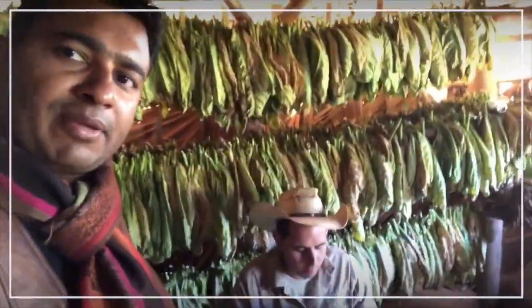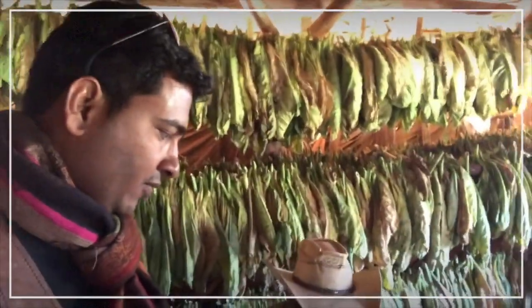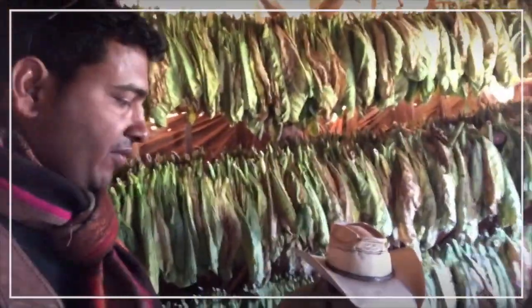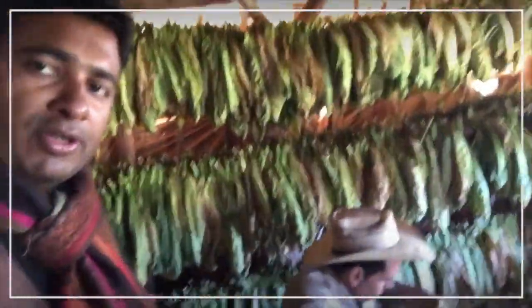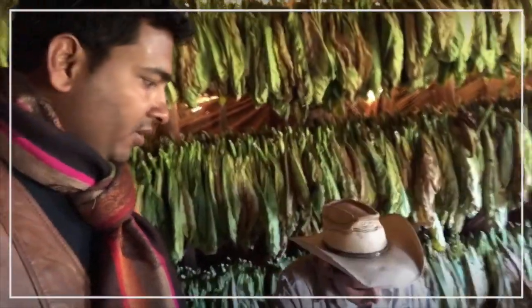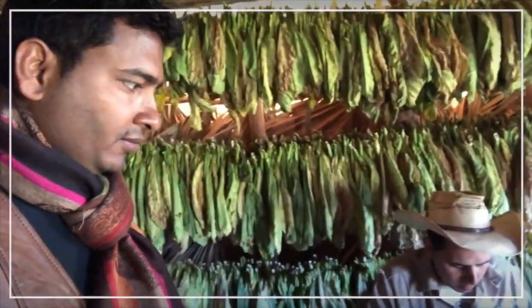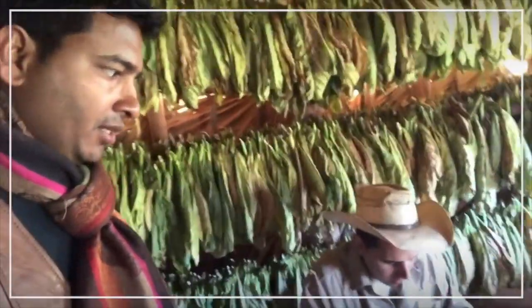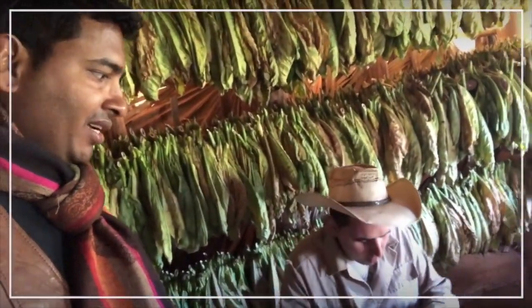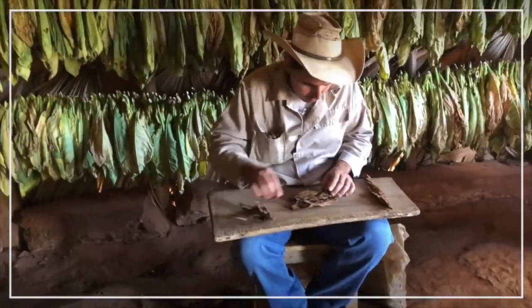So, what is the stem in between the leaves? My friend is saying that this has almost 75% nicotine. So he has removed that for me because I'm not a smoker. Again, see if you can see that, he is removing that particular stem which has high nicotine content.